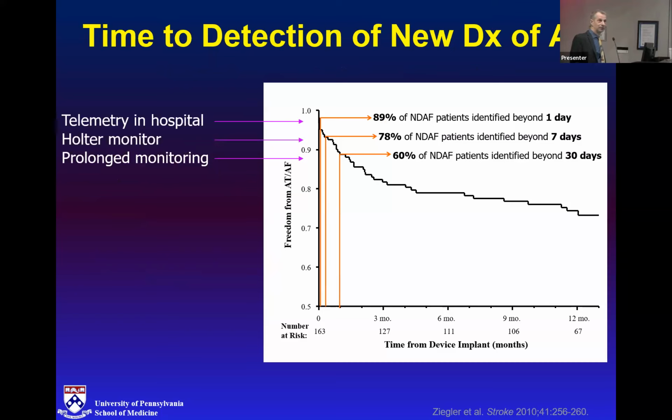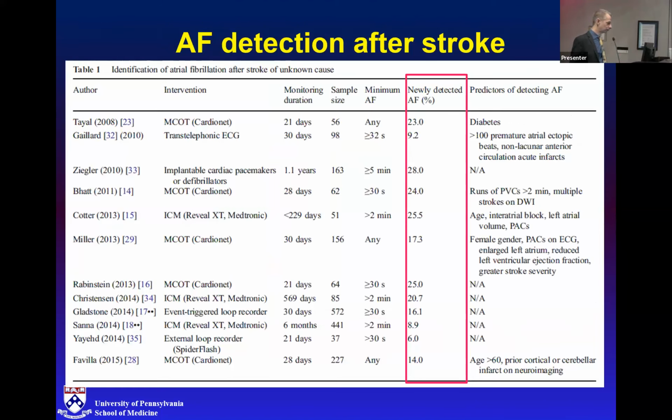Because it's intermittent, the longer we monitor, the more likely we are to pick up atrial fibrillation. We only see maybe 10% in that first day or two in the hospital. And if we continue to monitor patients beyond, we can see continued detection of atrial fibrillation. And the technology for monitoring for atrial fibrillation has really not been around for that long.